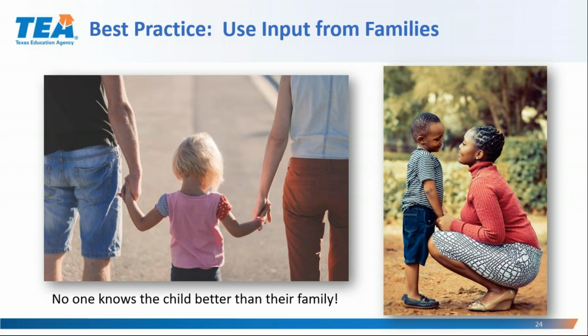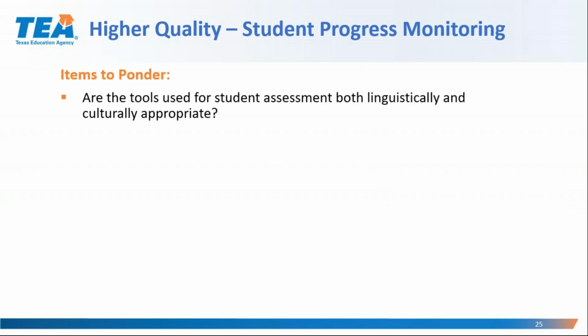As you know, it is difficult to collect assessment data from young students, and at times the teacher may wonder if the data is even accurate. That is when a family member might be able to assist. Remember, no one knows that child better than their own family. So let's discuss a few ways an LEA could aim for even higher quality in regards to assessment.